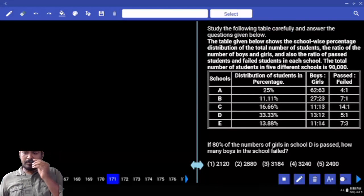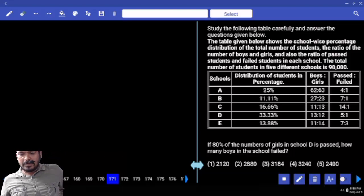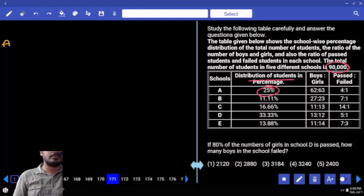171. The table given below shows the school wise percentage distribution of the total number of students, the ratio of the number of boys and girls, and also the ratio of the passed students and failed students in each school. The total number of students in 5 different schools is how much? 90,000. First school A. What is the distribution percentage of school A students? 25%. What is the 25% of 90,000? 22,500.